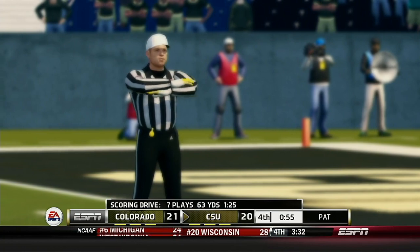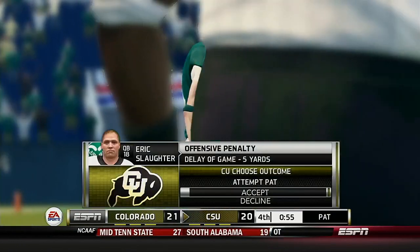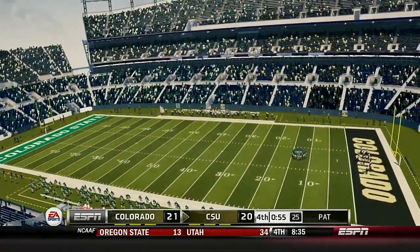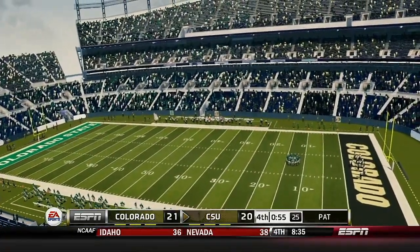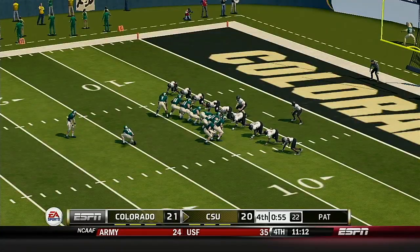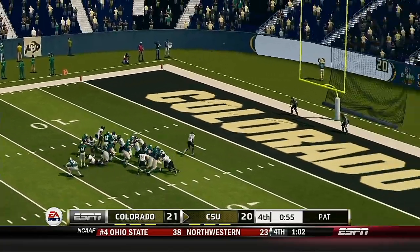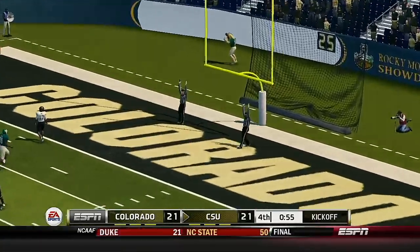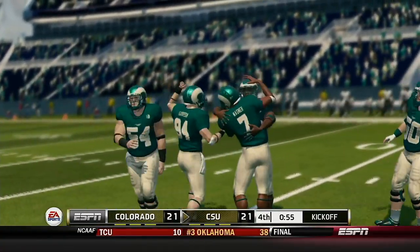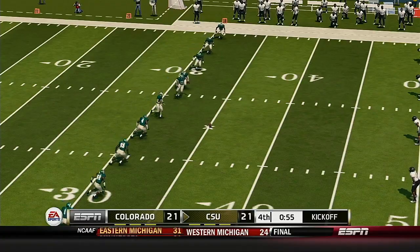Here's the call from the referee. Delay of game, offense. We'll be tied with the extra point. He splits the uprights with the extra point. Just under a minute left in the fourth quarter, and this game hasn't failed to disappoint. We are all tied at 21.